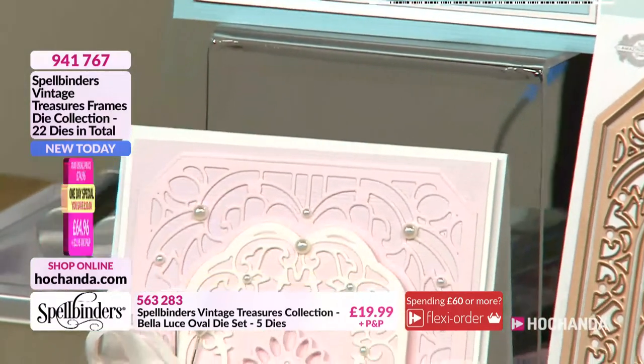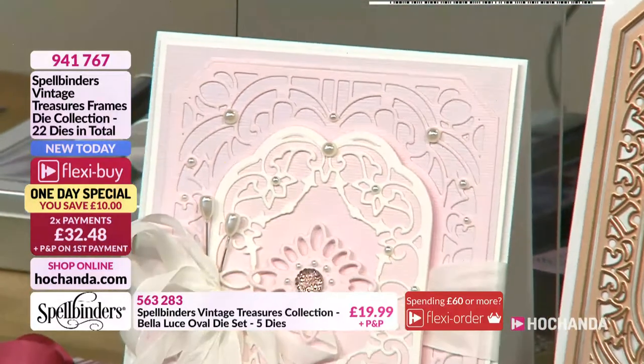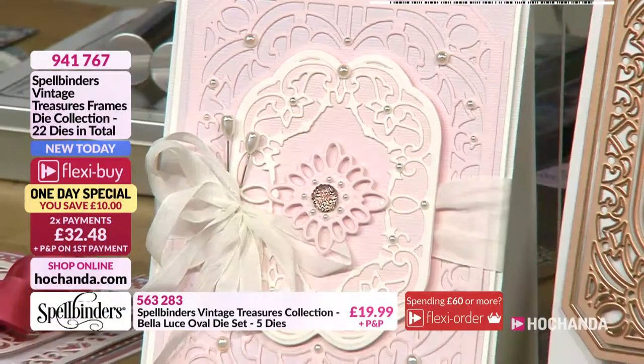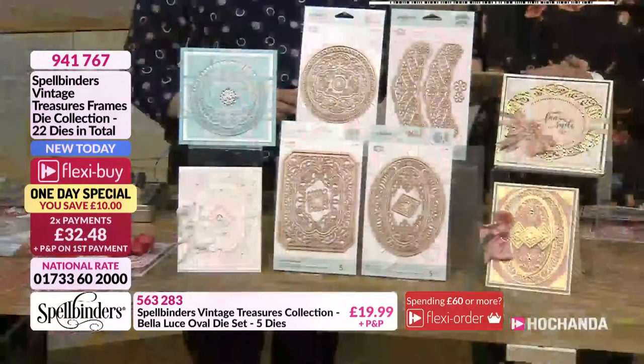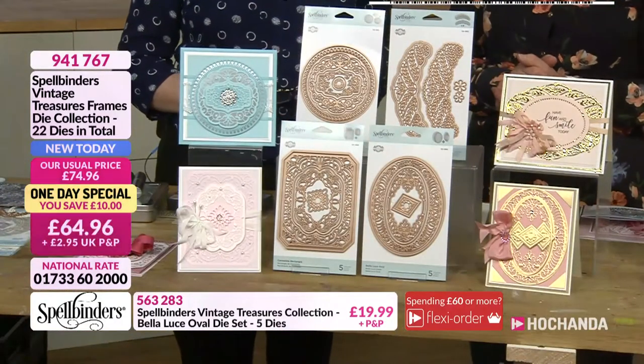I tell you something, if you are making Christmas cards early, I think these will be gorgeous. Oh, yes. Very elegant. Definitely. Love those. That's your One Day Special, 941767, if you want to go for that.